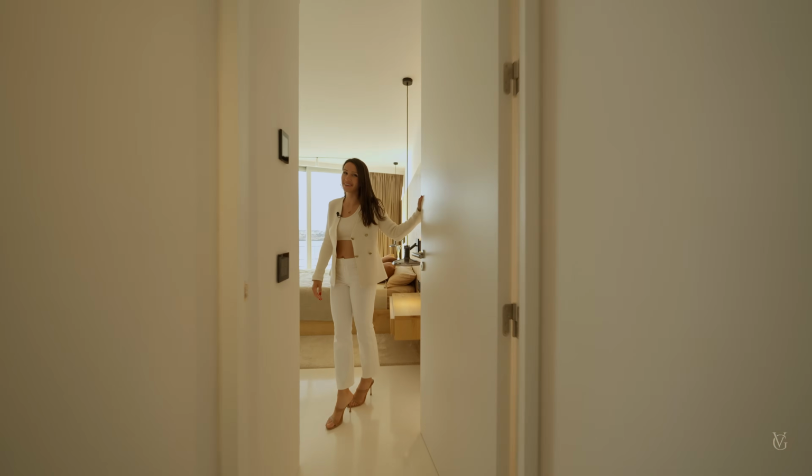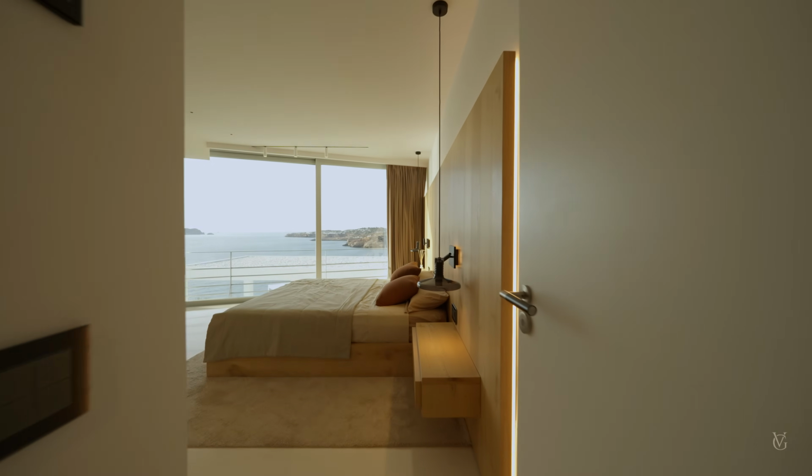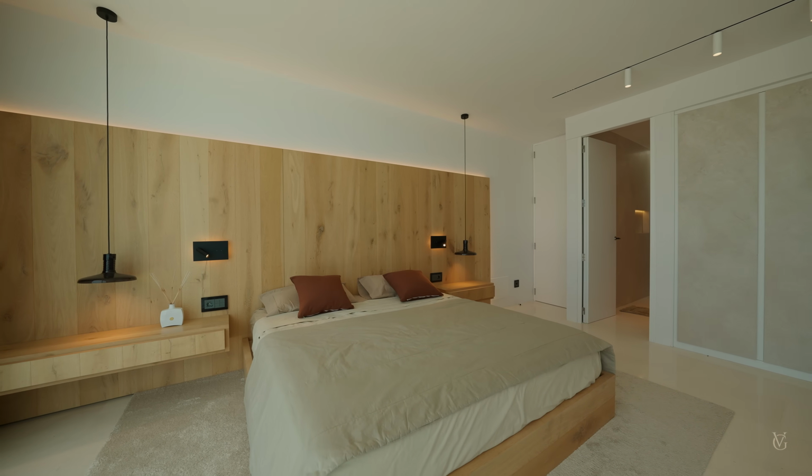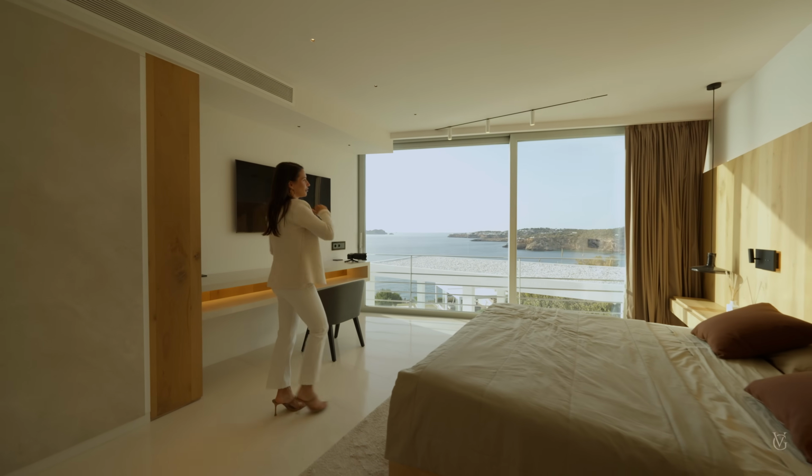Welcome, welcome, your second bedroom of your upper level, with this incredible size, even bigger than the one we've just seen, and even a wider angle of the windows. We've got track lights at a nice angle here.